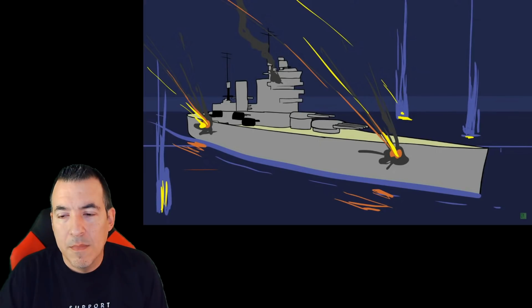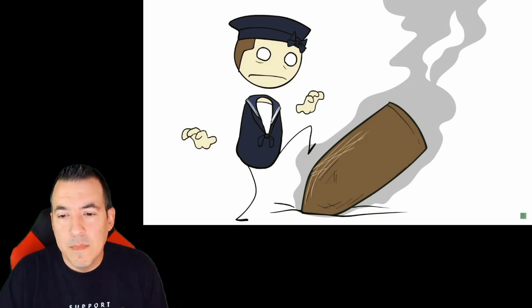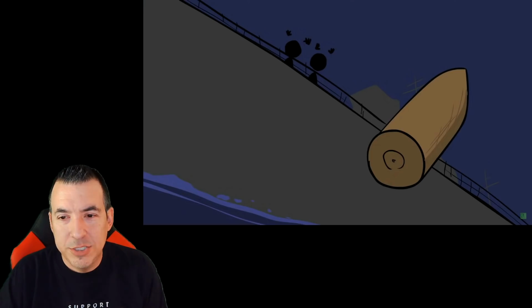For 3 hellish minutes, shells pound the Prince of Wales. The armor belt takes multiple hits. The boat deck catches fire. In one of the turret magazines, a shell punches through the deck and lands, still live, next to a sailor's foot. The magazine crew is told to hang on to it until ordnance disposal arrives, but they're not waiting. No. They lift the shell up out of the turret and gingerly carry it across the deck amid a full-scale battle. Jeez. With a sigh of relief, they pitch it over the side.